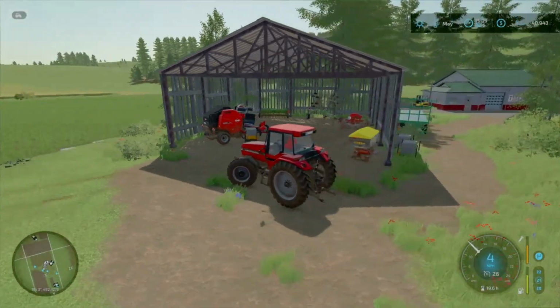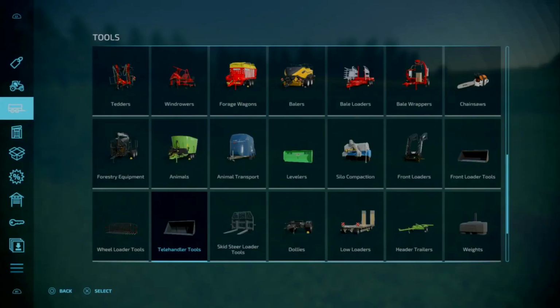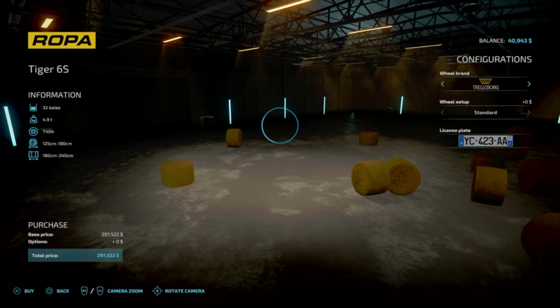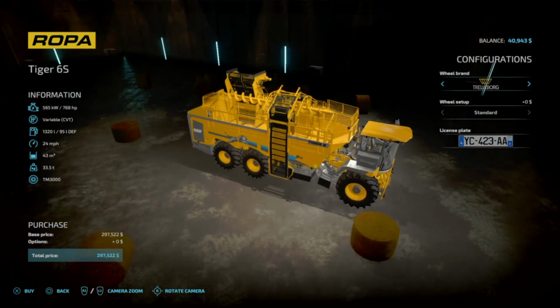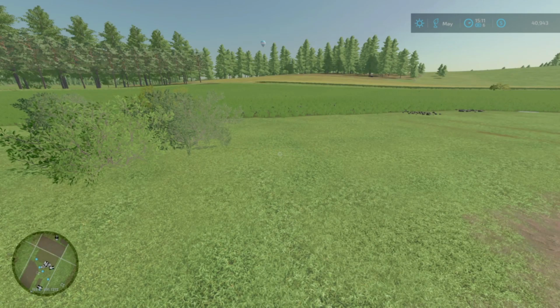But yeah, anyways, that's gonna do it for this episode, I'm thinking. Let's take a look here before we leave on the sale menu. Anything we want? Oh, let's buy the Roper Tiger 6S. I'm kidding. We cannot afford that at all. Beast of a machine though, wow. Yeah, nothing we want there.